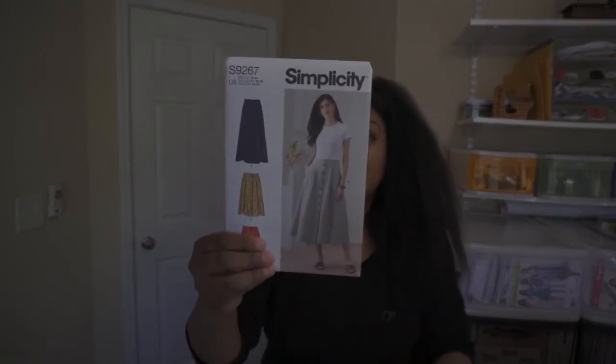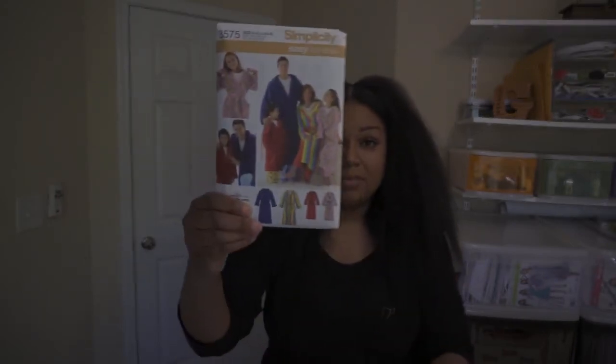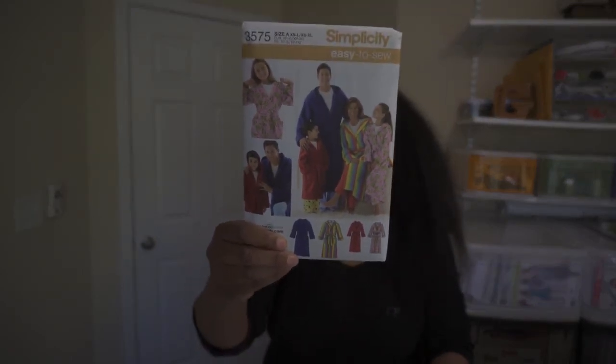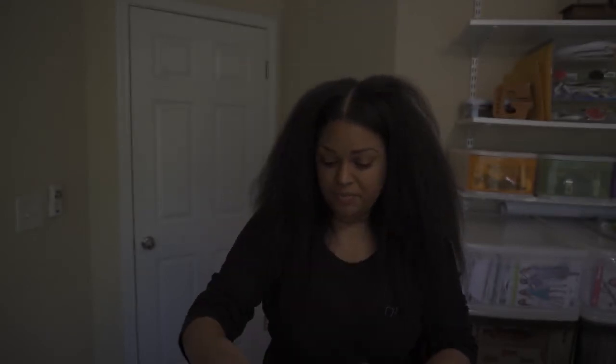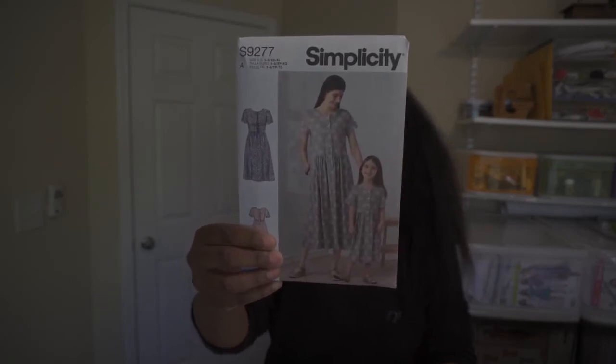I like this Simplicity skirt, 9267, and I actually like views A, B, and C on that one. I then wanted a duster pattern, so I'm going to use this Rogue pattern as my duster pattern because it has a hood on it, and it's Simplicity 3575.